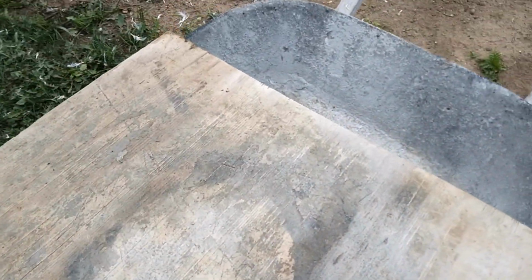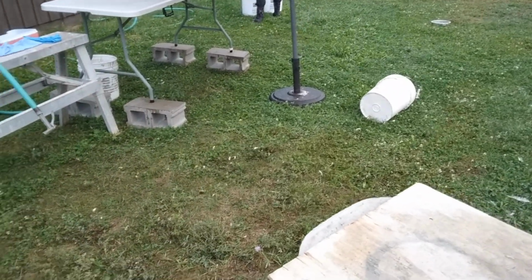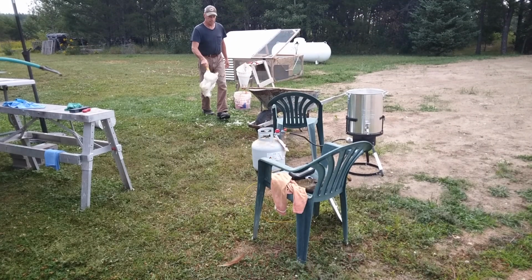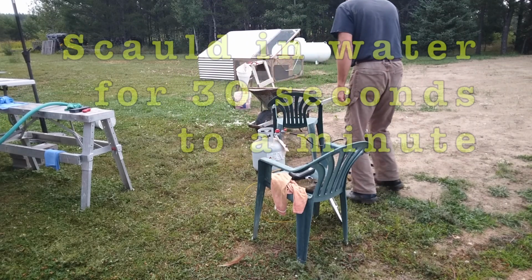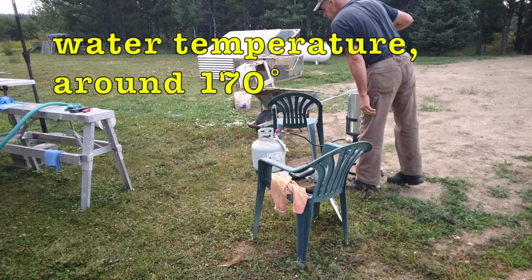Then I bring them over here to this piece of plywood to pluck them. I get most of the feathers in the wheelbarrow, and then my lovely wife does most of the gutting. So we'll get at it. I think my burner went out.